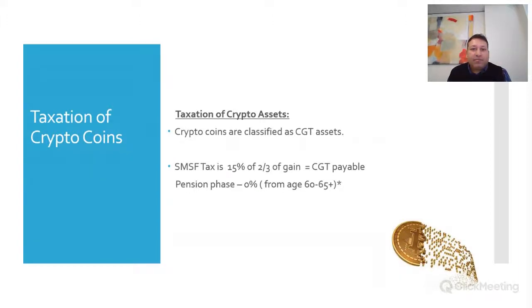So let's touch on a very important subject: the taxation of crypto coins and assets. As we know, tax is the great leveler. So once you've got your investment returns, we all need to pay tax. Now, crypto coins are classified as CGT assets. The tax treatment is like a property or a barter instrument. So they are not currency, either local or foreign. So for that reason, when you buy and sell a crypto asset, particularly when you sell, if you've made a profit, you are triggering capital gains tax.